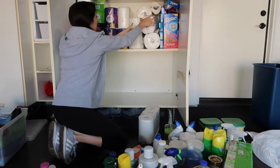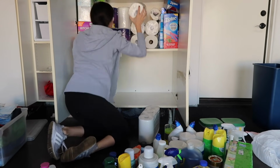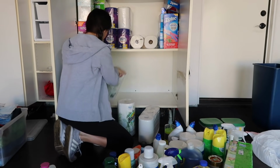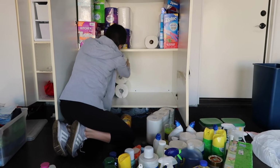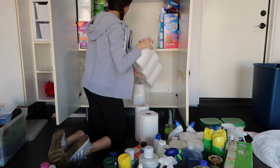I'm actually moving the paper products down, so I'm gonna put all of their paper towels, their toilet paper, their Kleenex, and that type of stuff on the bottom shelf. And they do have a fair amount of it, but of course, with the pandemic and how things have been going, they do like to have a little bit of extra stuff on hand, and I definitely don't blame them for that.